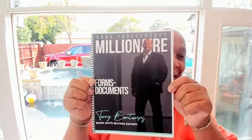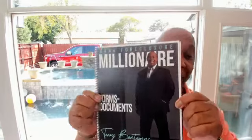And then forms and documents, okay? These are the forms that I've used as a note buyer across the United States, and the forms that you're going to have to become familiar with when you start dealing with banks. Okay, I've put all the forms that I've used since 2001 inside this manual right here.